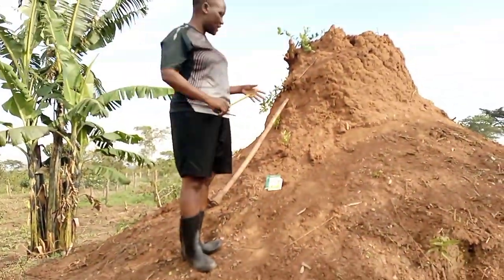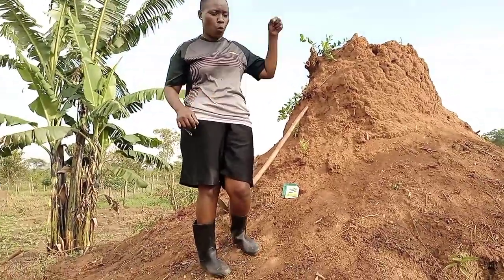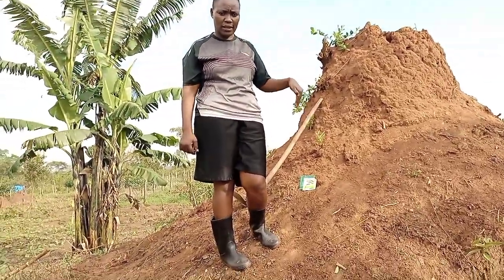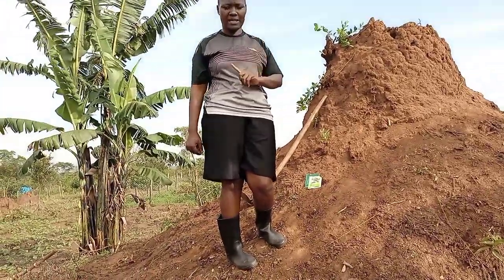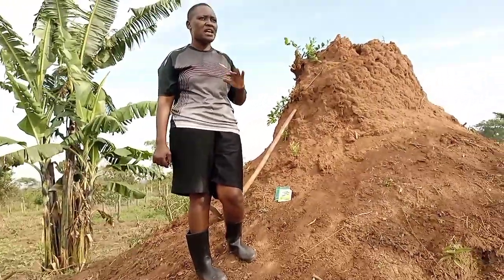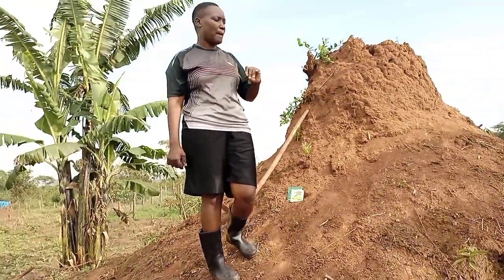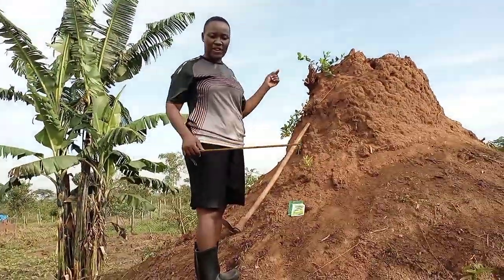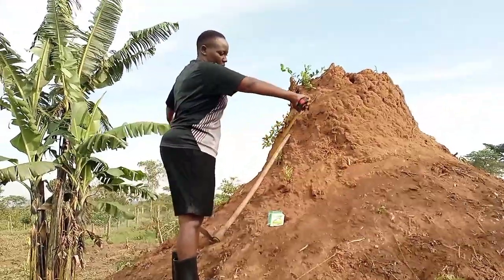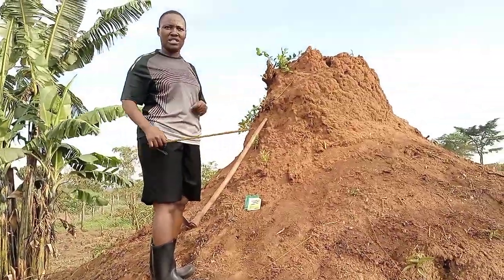So now we are going to plant the seeds. What you have to know is that you have to plant the seed 1 inch deep into the soil. Then you plant 4 to 6 seeds on one anthill. To avoid congestion, you plant 4 to 6 seeds per hill. Then you plant them 5 to 6 feet apart, about 120 centimeters apart. I think you get those details.